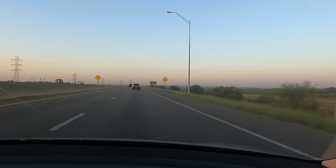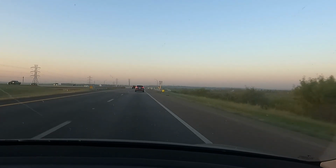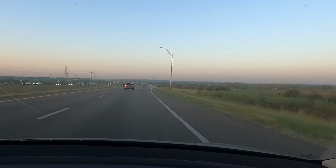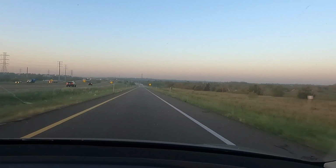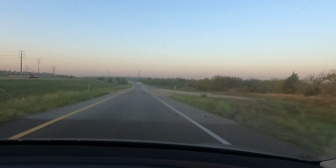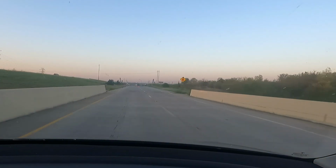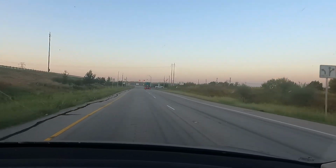Alright, so we're going to turn around at FM 812. At least I assume we are. Go ahead. Come on, exit, where are you? There we go. Autopilot disengaged. What happened? I'm going to turn around. Oh, it's a traffic light. Bummer. Wavy road.